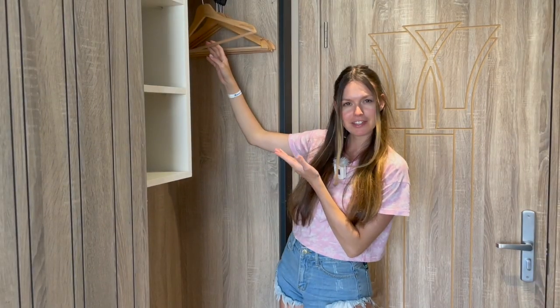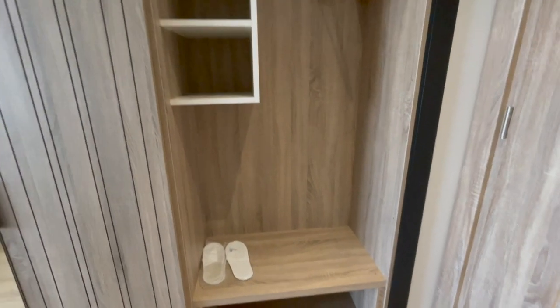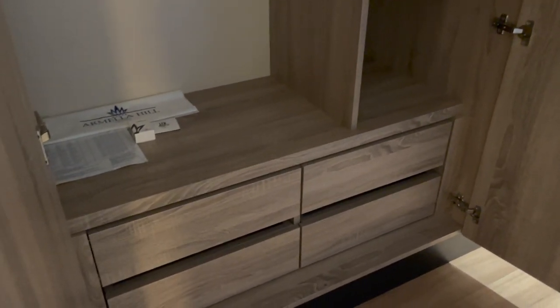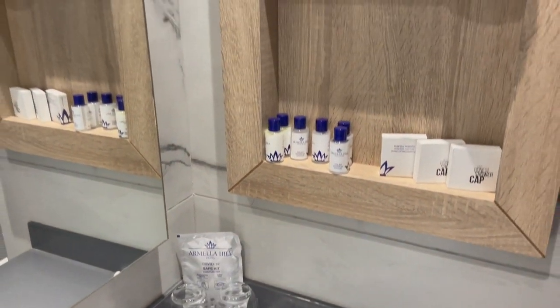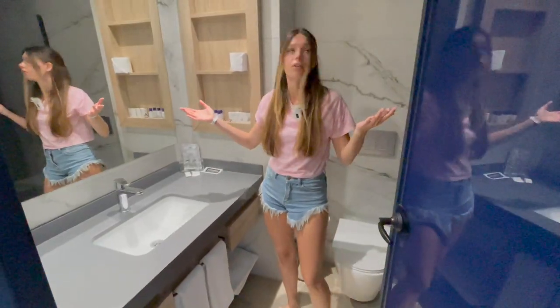There are wooden pegs here. A very big wardrobe. What about the bathroom? Special shelves for the shower. And for the shampoos, a lot of towels here. Very comfortable, stylish, new, very good. And even a shelf in the shower.